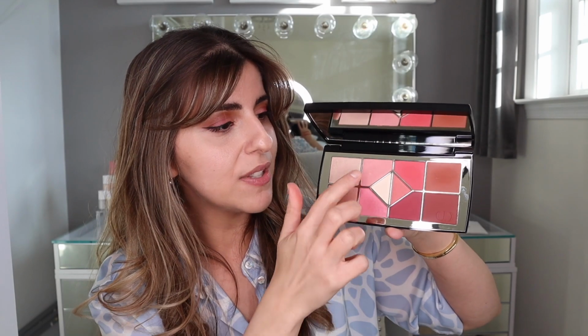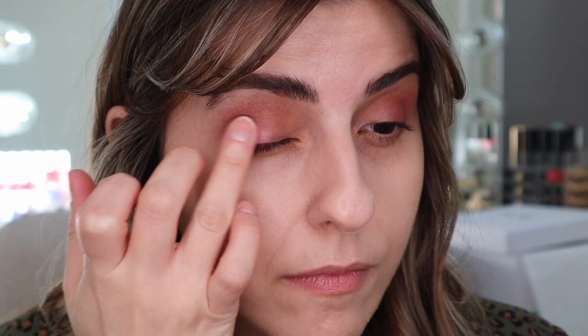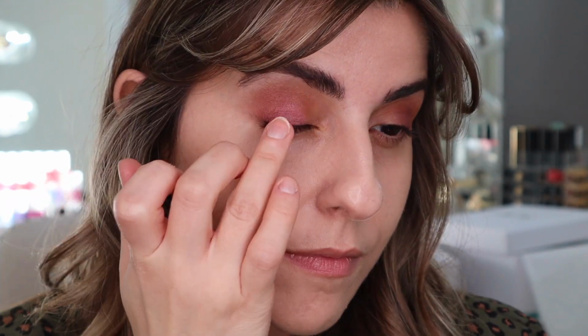I really wanted to use these two pink shades. I think they are beautiful satin shades, so I went ahead and went in with this gorgeous pink. And I have to say, this is probably my favorite pink in this whole palette. It's just so beautiful. It gives that iridescent type of silky feel, and it looks gorgeous on the eyes.